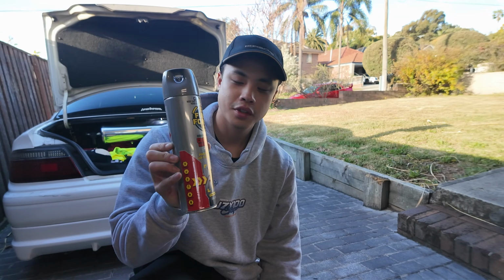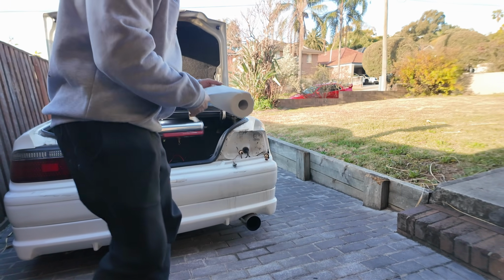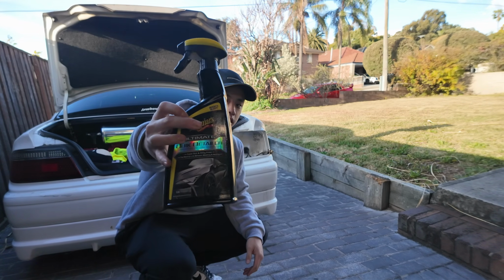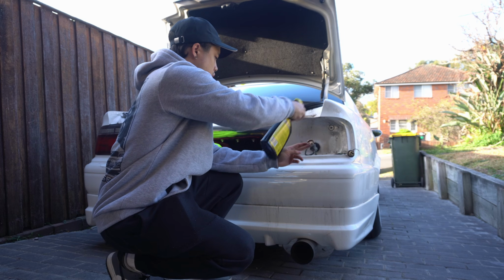I plan to use this after I clean it up, just in case, because I don't know if there's any spiders actually living underneath. Firstly, I'm gonna clean this up. Then we got my favorite quick detail spray. Should be enough while we're here.